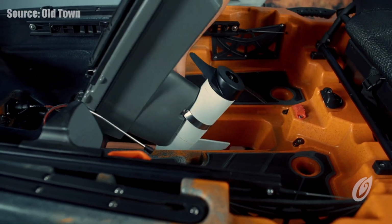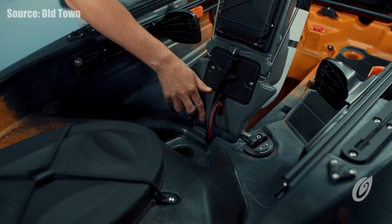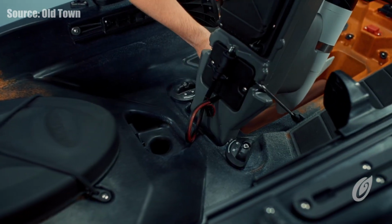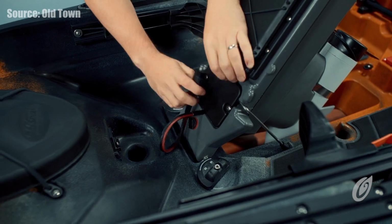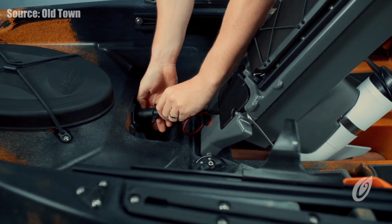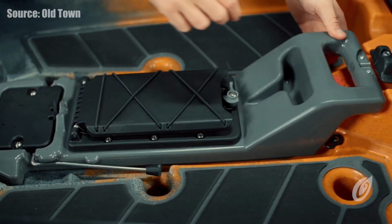Sure, you could spend an extra $1,000 and get an autopilot and get the spot lock feature. I do think it's probably worth that extra $1,000 because it is a game-changing feature. You know, if it's something you don't really need, then look no further than the Old Town 106 powered by Minn Kota.